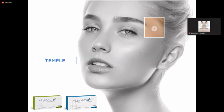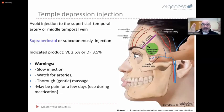Okay. Let's focus on the temple. The temple is a really important area. Too many patients in Turkey now want to replace the volume lost in this area. The volume loss depends on muscle contraction and resorption of the soft tissues in this area. But this area is anatomically a really difficult area. I will show you in the slides that there is not much safe place here.